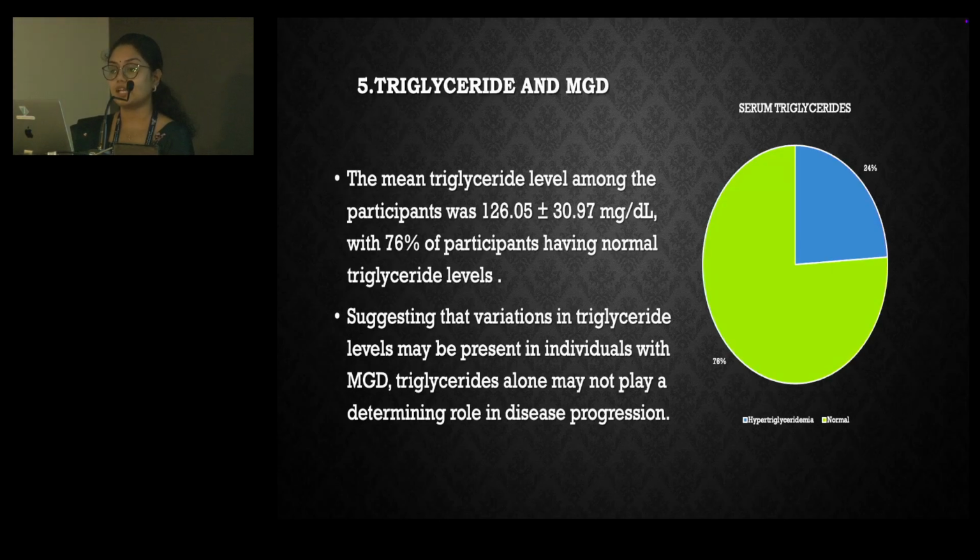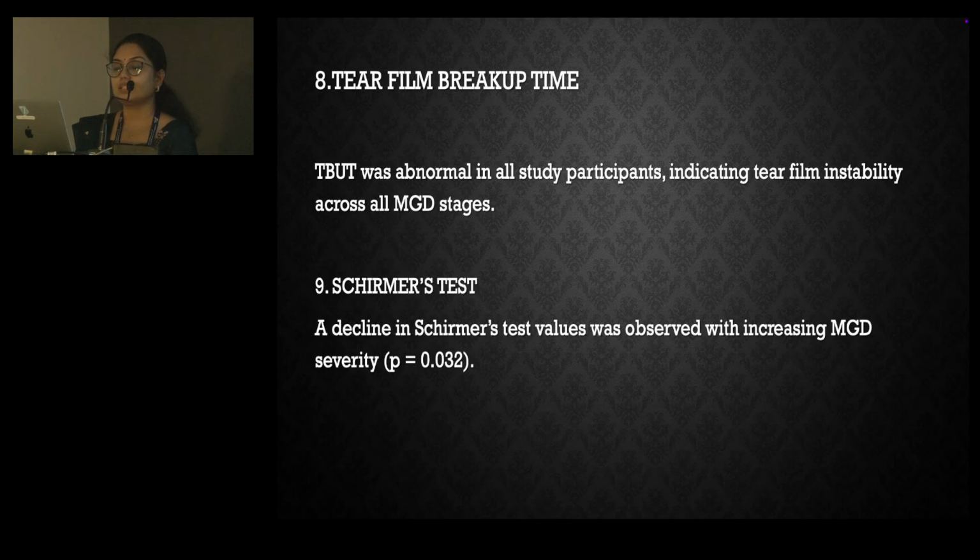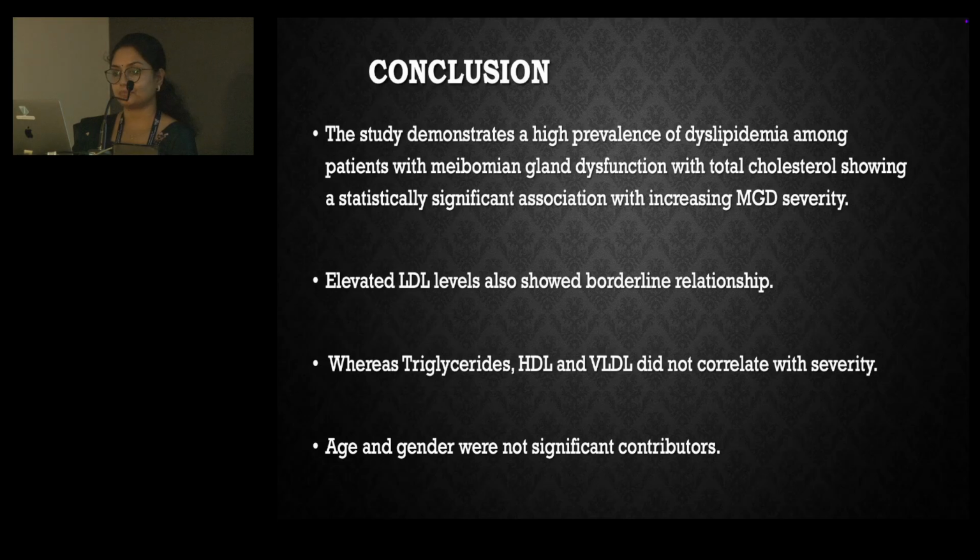Comparing triglyceride and MGD, 76% of participants had normal triglyceride level and the data was not statistically significant. HDL and VLDL also showed no statistically significant correlation with the study. Comparing the tear film breakup time, it was abnormal in all study participants, including tear film instability across all MGD stages, and the Schirmer test also showed a decline in its value with increasing MGD severity.